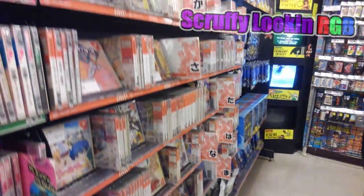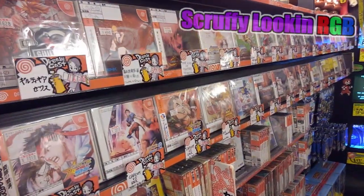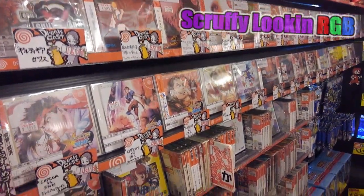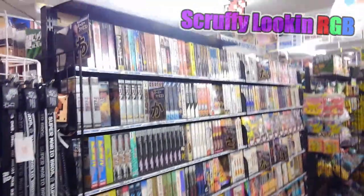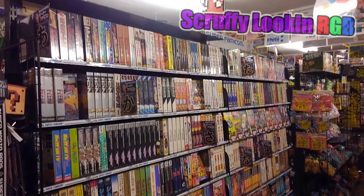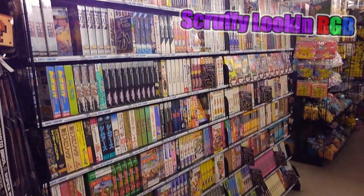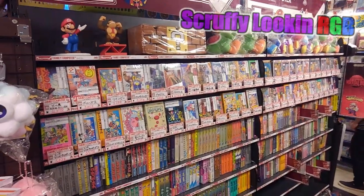Got our nice collection of Dreamcast games, some Street Fighter, different editions. Got our boxed Super Famicom games with Ronald McDonald hanging up over the top of them. So here we got the boxed Famicom games.